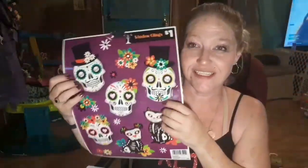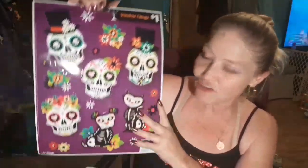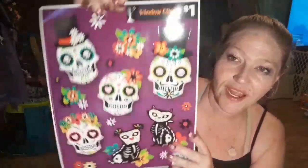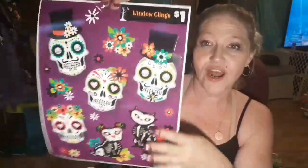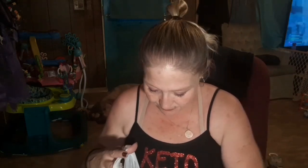I actually wanted to show you guys this later because this came from Dollar General. They might sell them at Dollar Tree too, but I found it at Dollar General for a buck. Look at these. These are window clings. They're going to go on the outside of the front door. I'm in love. Like I said, I could do sugar skulls all day. And that came from Dollar General again.